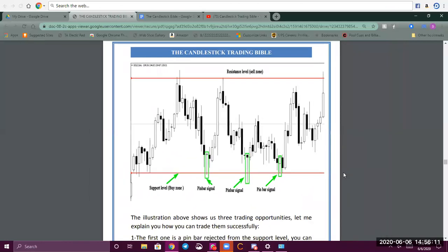Resistance level, sell zone. Support level, buy zone. Pin bar signal to the zone, pin bar signal to the zone. See that? Pin bar signals to the zone. That's not a pin bar, but to the zone. These are not pin bars. These are just wicks.